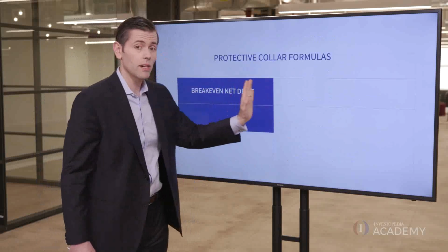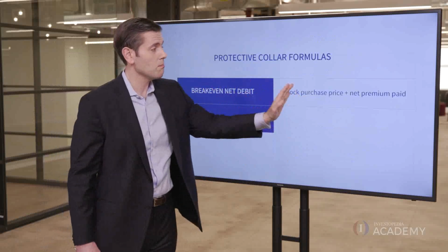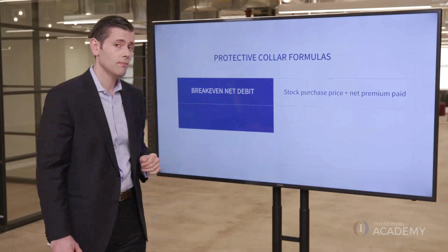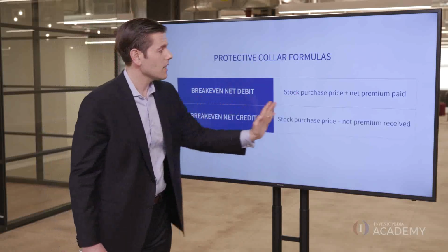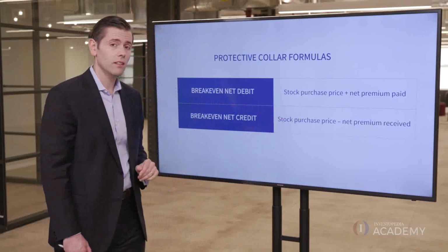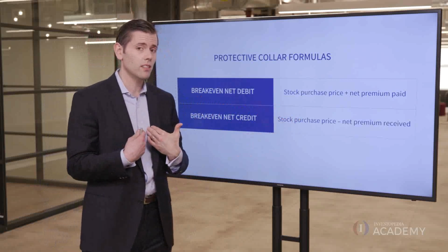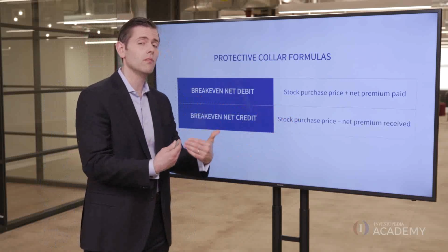Also, let's look at our break-evens. If it's a net debit, it's your stock purchase price plus the net premium paid. What's your break-even if it's a net credit? Stock purchase price minus net premium received. The way I like to set up these trades is by collecting premium. So I like to set these trades up for a net credit.